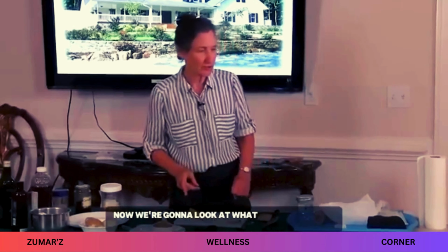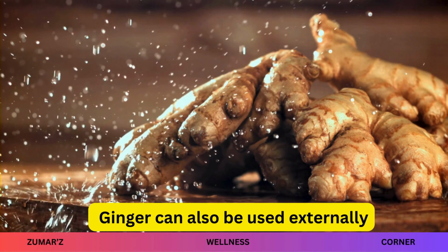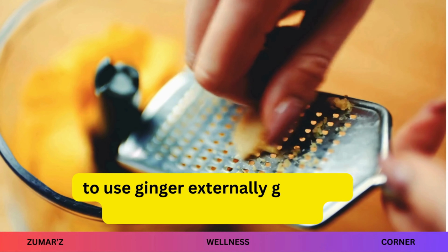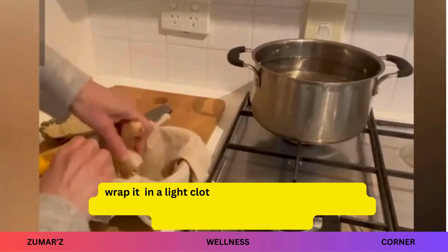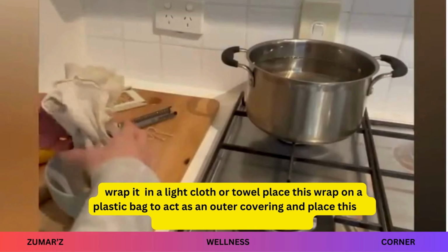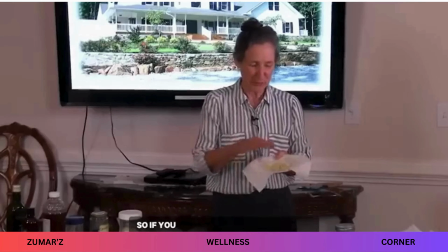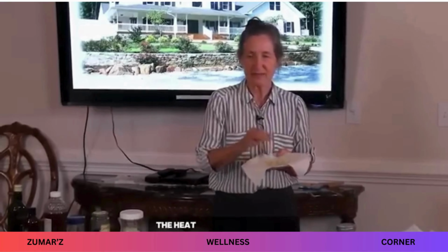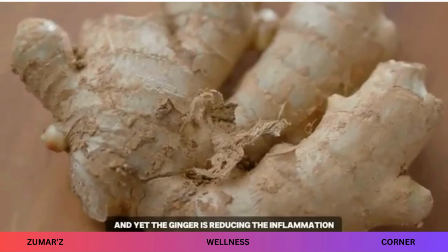Now we're going to look at what you can do with ginger externally. Ginger can also be used externally. To use ginger externally, grate the ginger into fine pieces and wrap it in a light cloth or towel. Place this wrap on a plastic bag to act as an outer covering and place this on the affected area of your body. So if you apply this to the lower back, the heat relaxes the muscles and yet the ginger is reducing the inflammation.